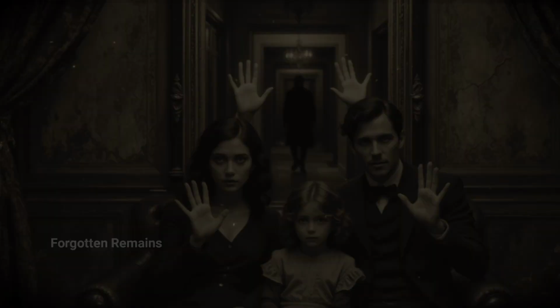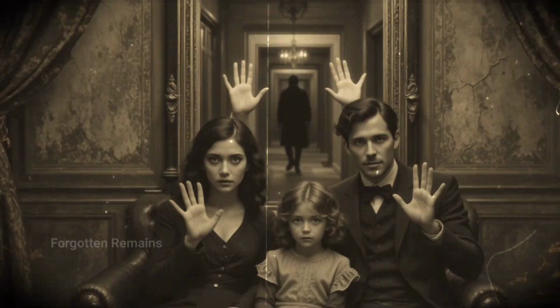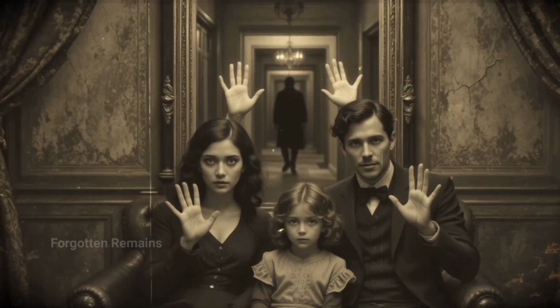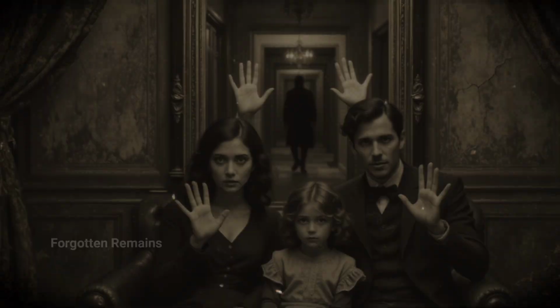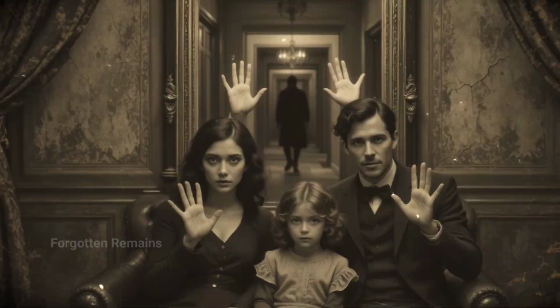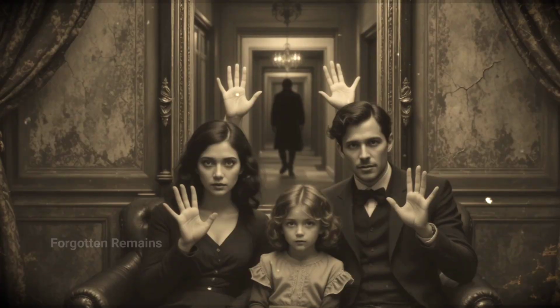It wasn't capturing a moment. It was recording a transfer, because whatever lived inside that mirror didn't appear in reflections. It appeared in families. It watched them, waited, and when they stood still long enough, it took their place. And somewhere behind the glass, the hallway was getting closer. I didn't leave the archive after that, not because I was brave, but because the photograph wouldn't let me.